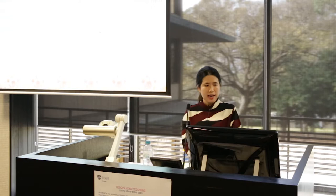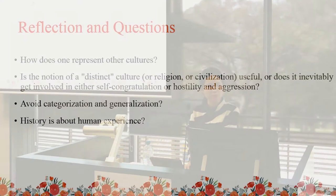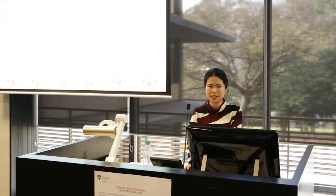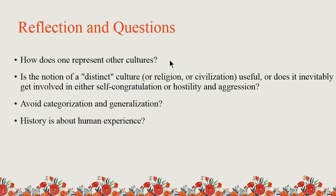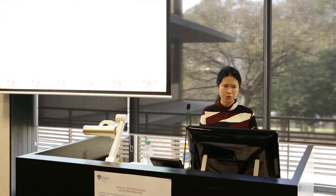And after my research, I did a little bit of reflection and I raised some questions to myself. How does one represent others' culture? Like Thomas Allom is depicting and representing Chinese culture in the 19th century when he published these books to his audience. And the second one is, is the notion of being a distinct culture, or more broadly, a religion or a civilization useful, or does it inevitably get involved in either self-congratulation or aggression? And how to avoid this? Maybe I think the main strategy is to avoid categorization or generalization of what this culture belongs to.